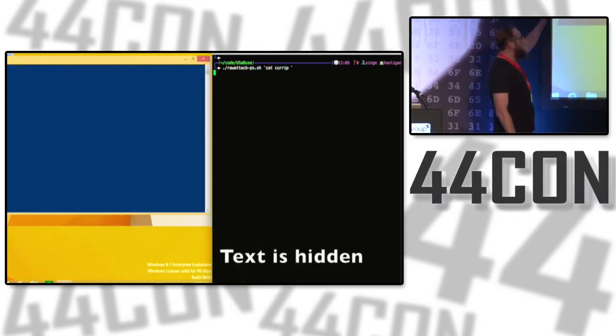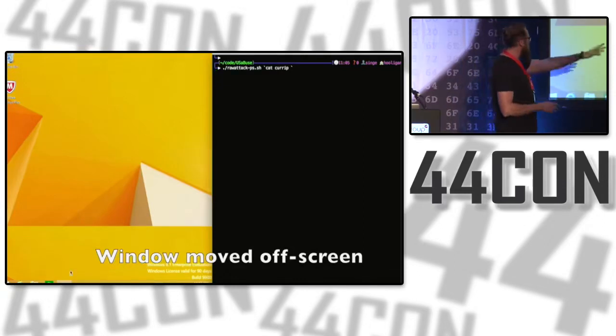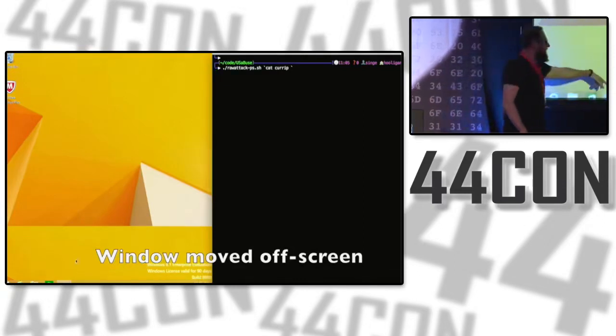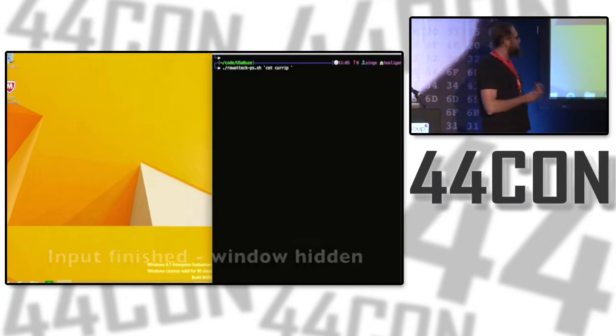It's hiding the text, so now you just see the PowerShell window. If someone was looking at this, it would still be weird, a window popped up, but maybe not too outrageously weird. It's now moved the window off screen, but you can still see it in the taskbar. It's still got focus, it's still receiving keyboard input.